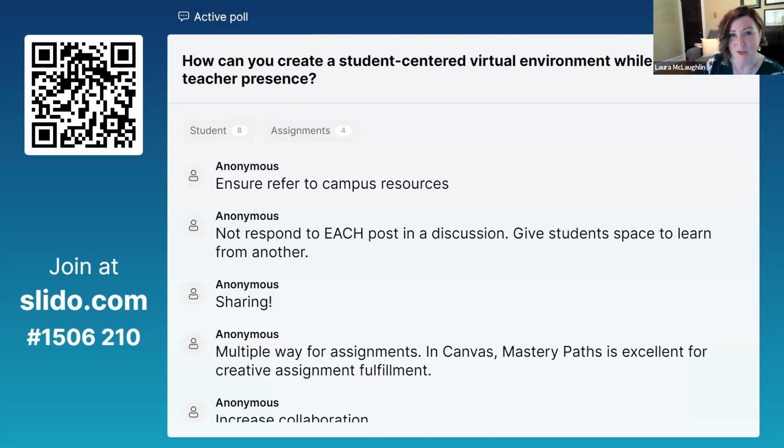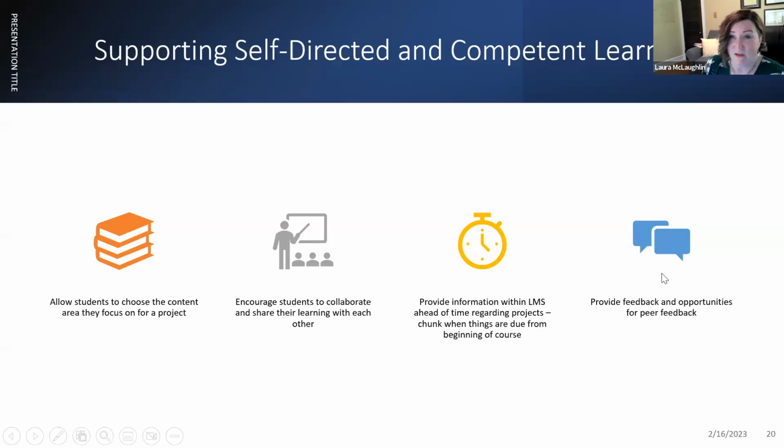Yeah. Right, exactly. And don't use discussion every time as the only way for students to interact asynchronously. There's so many other things that we can do, right? I love that. Okay, we need to move on.